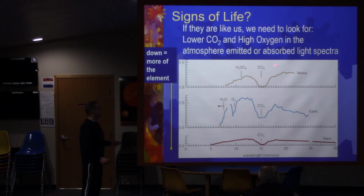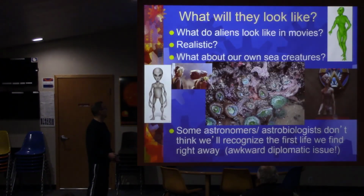Carbon dioxide is very stable, and we obviously have lots of planets in our solar system that have a dominant carbon dioxide atmosphere, even though life exhales it, and mammals do here. That's not a good signature, so you want things like that.